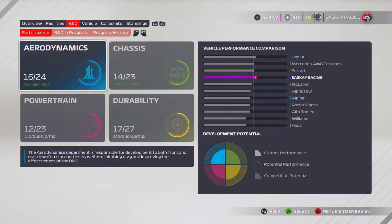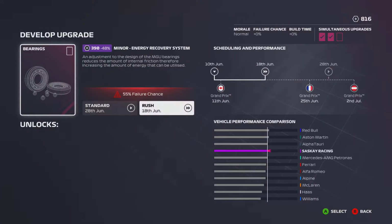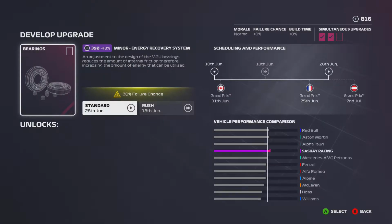You can see there on the screen right now, we have the 4th best car on the grid at the moment. And once these upgrades come through that we've got going, it looks like we might actually go to the 2nd best car on the grid, overtaking both Ferrari and Mercedes. So we've got to wait for those upgrades to come through first. But none of them will be here in time for the Canada Grand Prix. We're about to get into that in a moment.